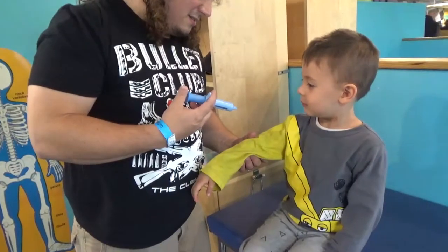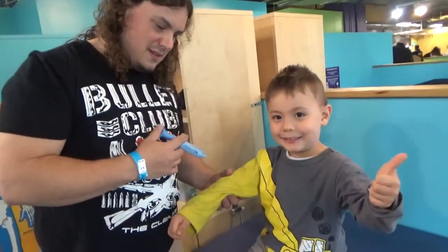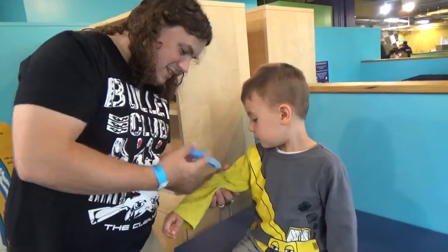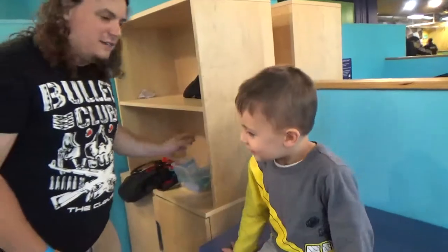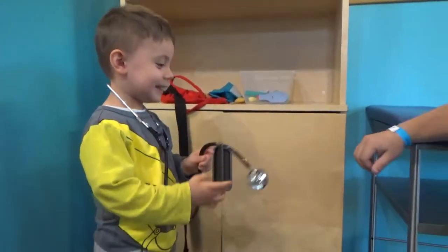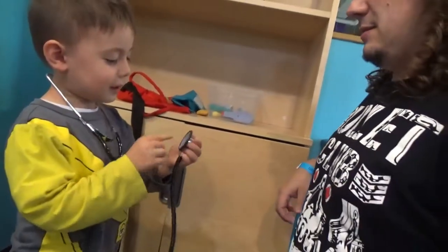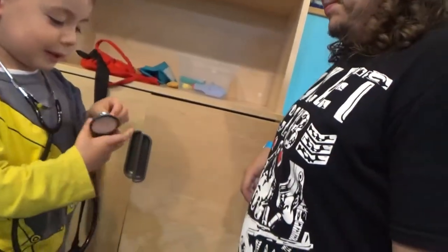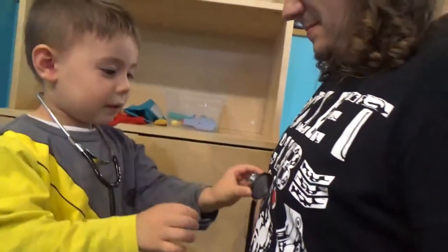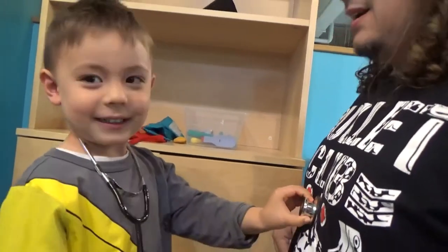Look at me. Give the camera the thumbs up. Okay. How do you feel? Okay. We're checking Daddy's heartbeat. Check Daddy out. Yep. Yeah. Put it right here on his chest. Mm-hmm. So you can hear his heartbeat. Is he healthy?